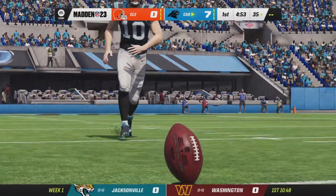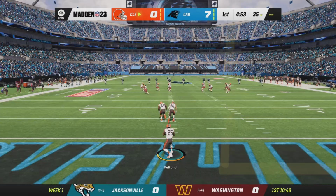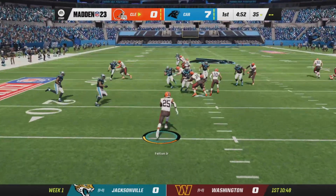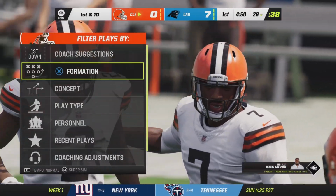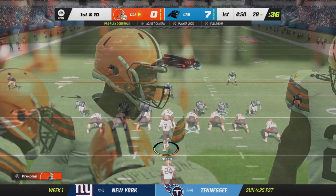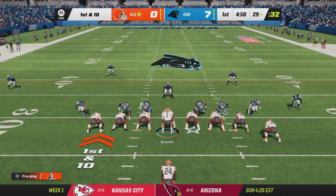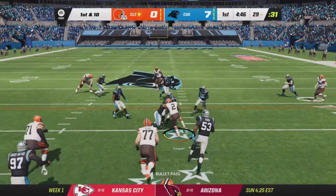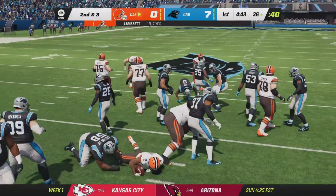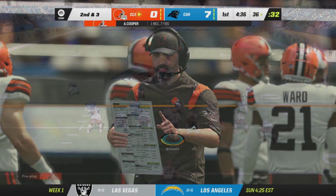The Carolina kick team is out there ready to go, and they kick this one away. From his end zone, it's Demetric Felton, and it's a pretty good return here as he'll get this up to the 29. First down, Brissett. He's got the connection to Cooper. That's good. The completion there for 7 yards, and that'll make it 2nd down.